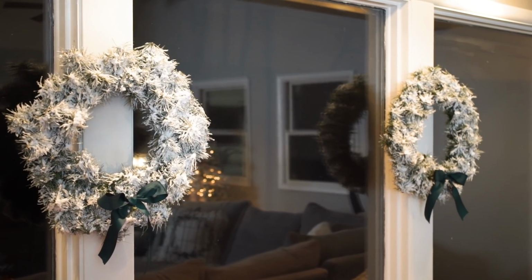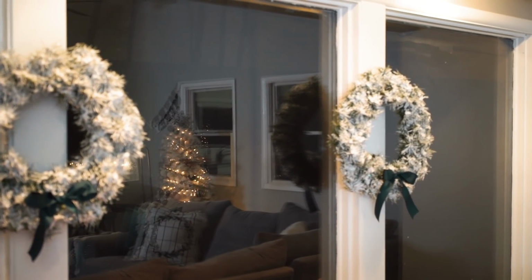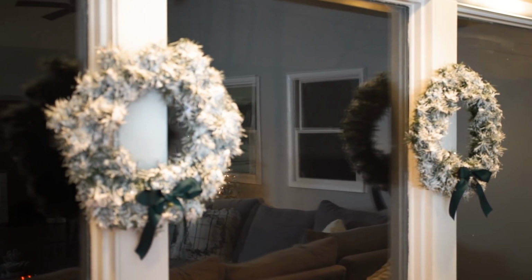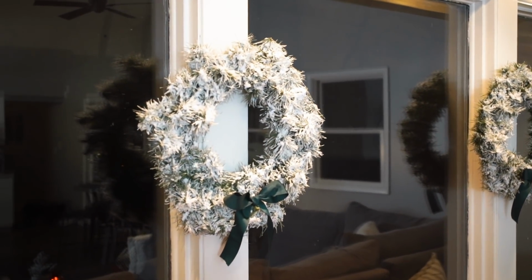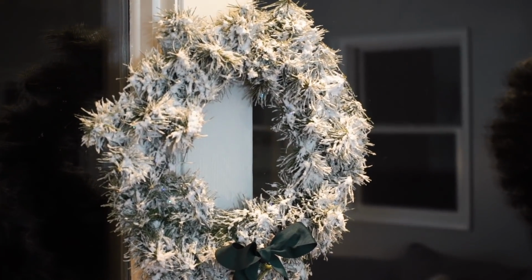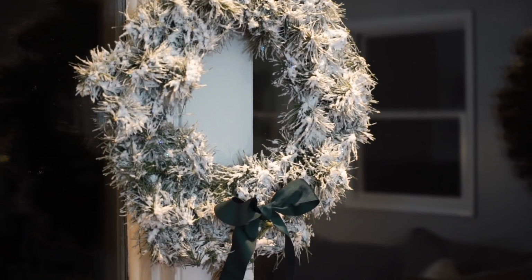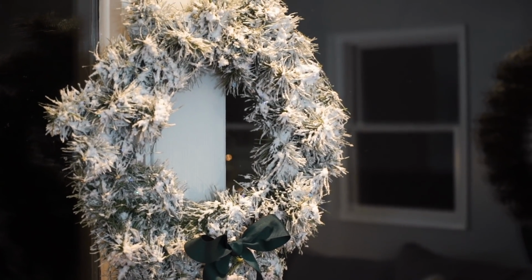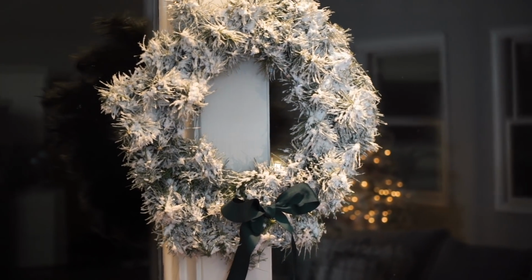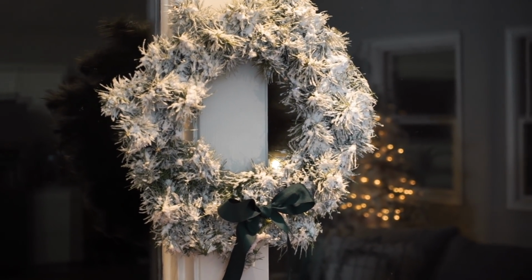So I also have these floor to ceiling windows behind my couch. They're really awesome except for they show fingerprints like crazy. But I hung up a couple of flocked wreaths. I actually flocked these myself. They're just little $3 wreaths from Walmart, and they're not great, but I think they look pretty cute. So I just put a hunter green bow on each of them and left them plain besides that for a more simplistic look.